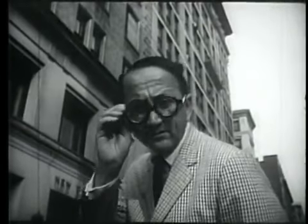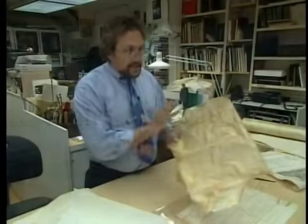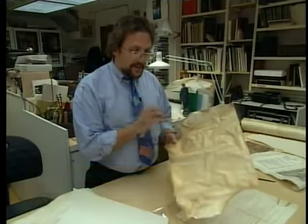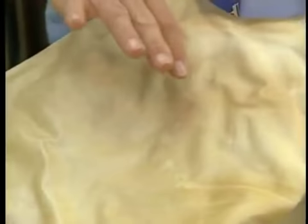One visitor to the Patent Office referred to it as that old-looking paper with the fading ink. He was almost right. It was faded, but it wasn't paper. The Declaration of Independence was written on animal skin, commonly known as parchment. And the reason this is wrinkled is because parchment is very sensitive to water.